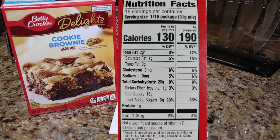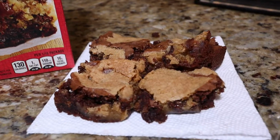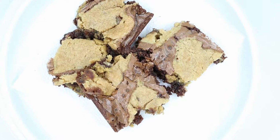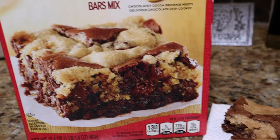And now let's see what it looks like. What it looks like is almost a spitting image of the box. The cookie on the top with some of the brownie glaze on top looks just like the box. The consistency of the brownie mix looks very close to the box as well.